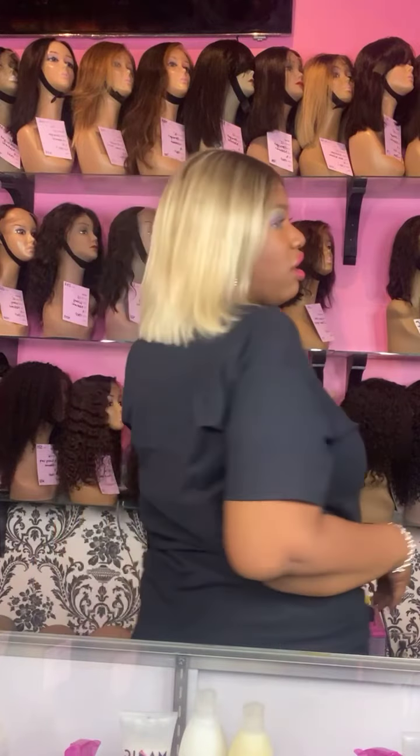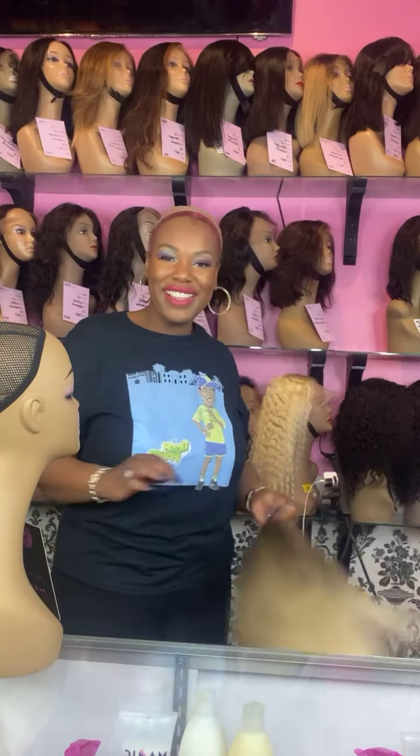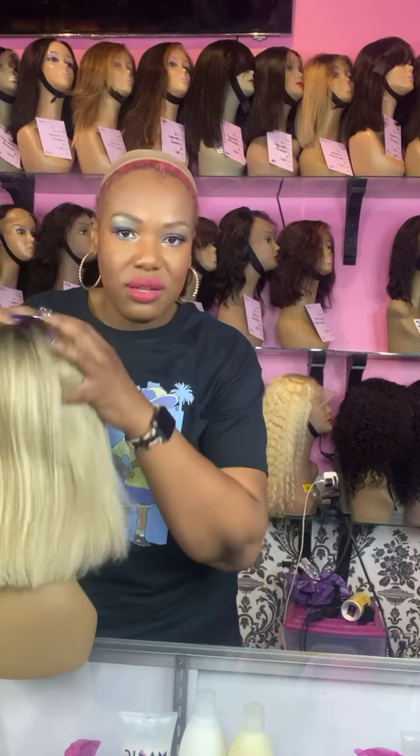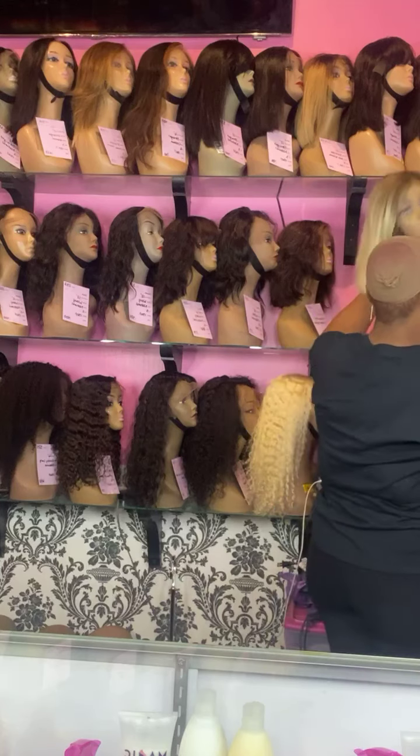This is wig number 485. Our wigs start at 375. Can you flat iron? Yes, you can flat iron all of our wigs. Our straight, our curly, absolutely. All of our wigs are human hair. There's no synthetic mix-ins. There's no animal hair. You can absolutely flat iron all of our hair. You can color it also, or we can color it for you because we have it in store colors.